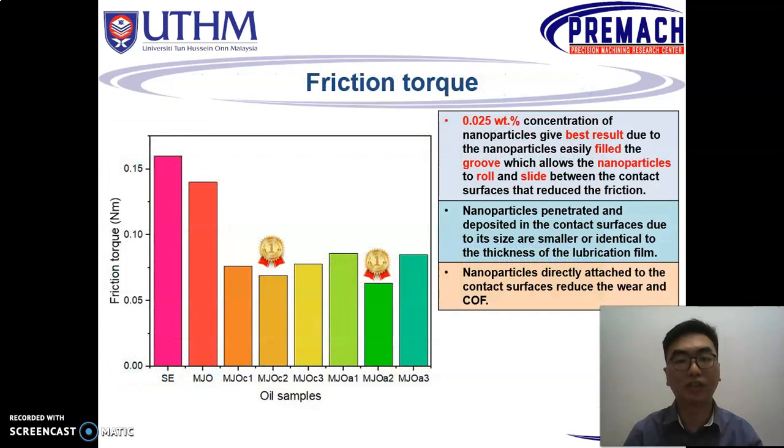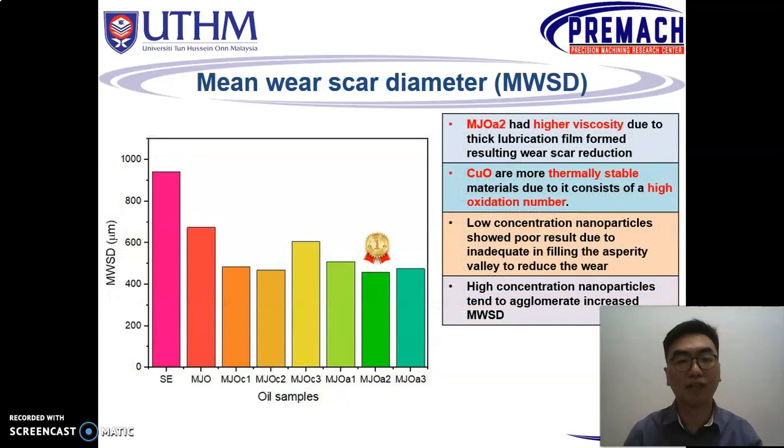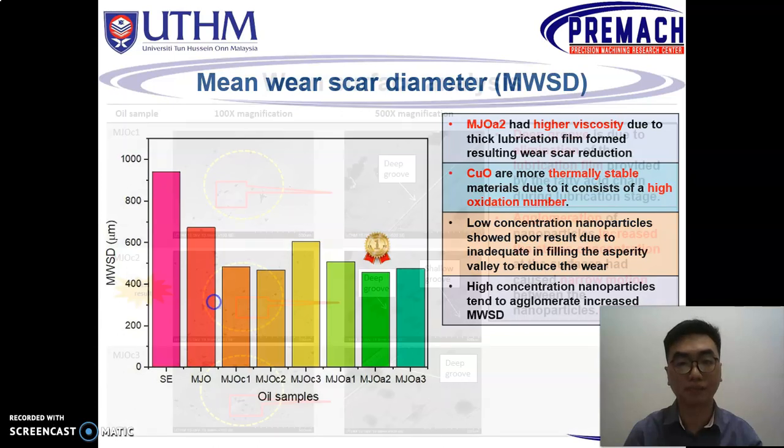So for the friction torque, 0.025% concentration of nanoparticles provides the best result because the nanoparticles easily fill the groove, which allows the nanoparticles to roll and slide between the contact surface and reduce the friction. And for the mean wear scar diameter, MJO-A2 had higher viscosity due to the thick lubrication foam, resulting in wear scar reduction. Composites are more thermally stable materials because they consist of a high oxidation number.